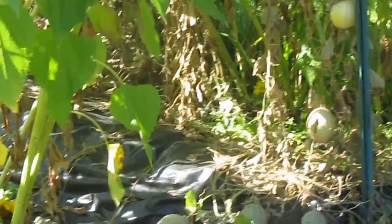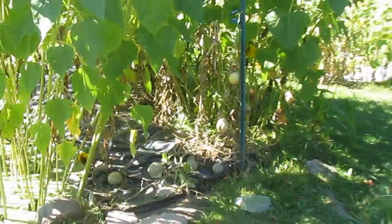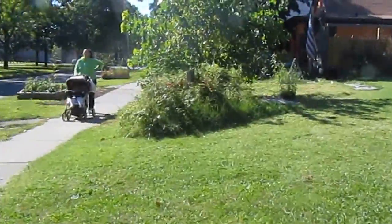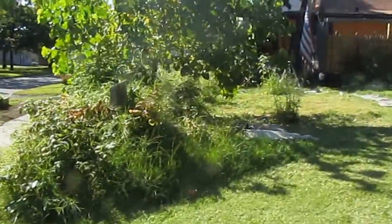Still, the leaves are all gone. I had to take those down because they're covered with mold. They're starting to get there, but they're still attached to the vines and plumping up day by day as long as they keep getting some water. And there's the raspberry bushes along the front that were pretty prolific this year.